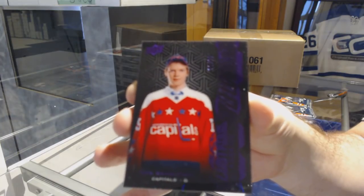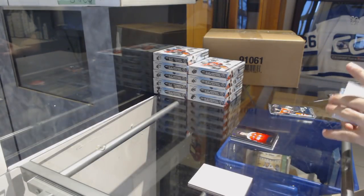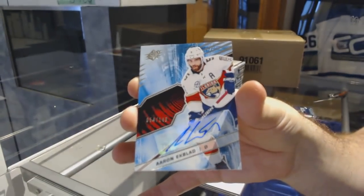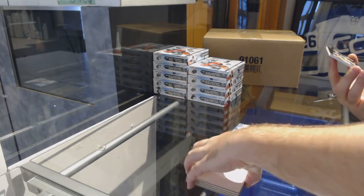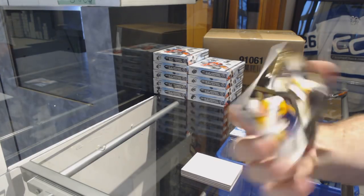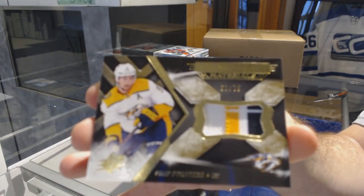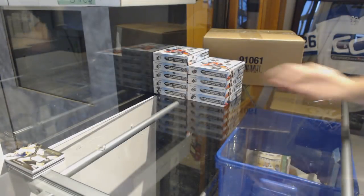Purple rookie. I think Capitals are available in one of the breaks too, so it goes to show you how quickly you can get cards here. For the Florida Panthers, base auto number to 149, Aaron Ekblad. Oh, that's nice. And number 275, extravagant materials patch for the Nashville Predators, Philip Forsberg. Well, I think box one is a good showcase of a lot of different cards there. And we got a bonus card in there. Never hurts to get an extra bonus card, does it?